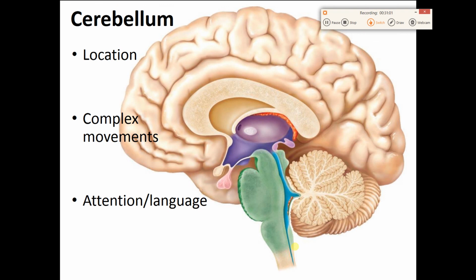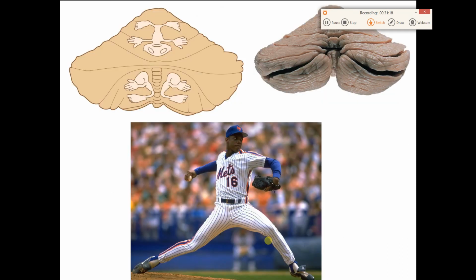Cerebellum time. Cerebellum inferior to the occipital lobe, posterior to the brainstem. Very much involved in coordinating complex movements, as well as in paying attention, and even in language. If you were a young pitching phenom for the New York Mets, you would need to have a very well-functioning cerebellum. We can see the two hemispheres of the cerebellum up here, as well as the vermis in between. We met that vermis in lab. There it is right there as well.